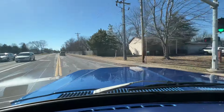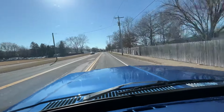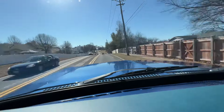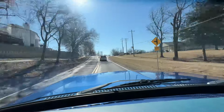Again, you can find about 75 to 100 pictures at www.westportautocenter.com. So this truck gets up and goes, strong running truck. Fun, fun truck.